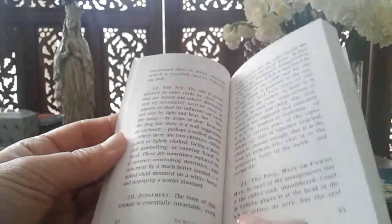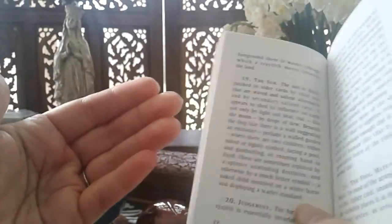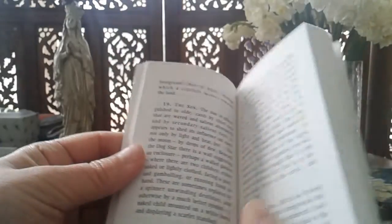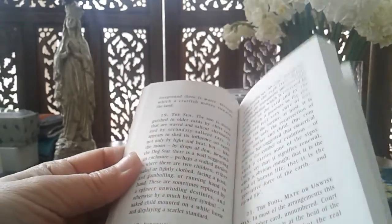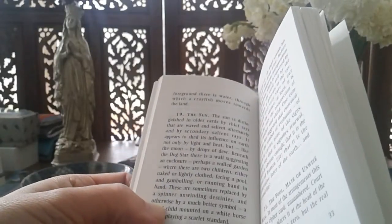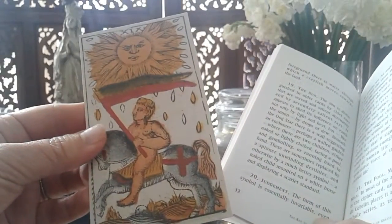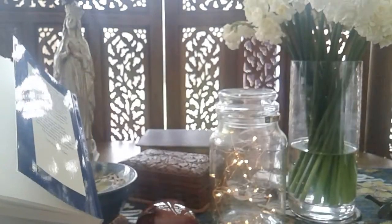And so he was talking about other depictions of the sun, and of course the 2 children is like the Marseille, which I don't have here, but if you just Google Marseille tarot, you would see the sun card usually with 2 children. And he said a naked child, and otherwise a much better symbol. And he can say it's a much better symbol for him because that's what he thinks, and that's what he picked for his own deck.